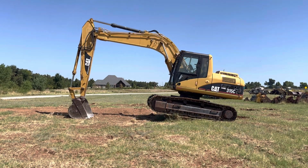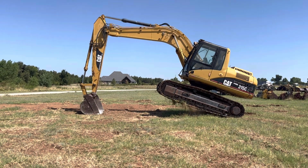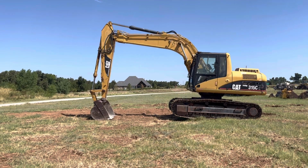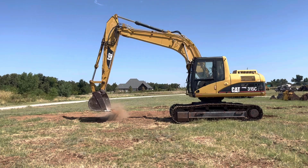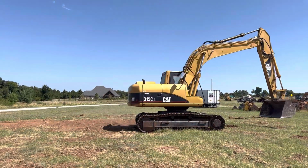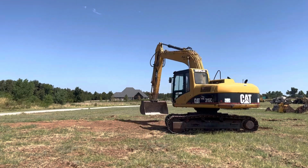See, it's got good digging power, doesn't seem to be straining at all. Another great feature is that it is a legal width, legal load. Fantastic if you're moving around all the time from job site to job site.